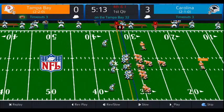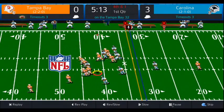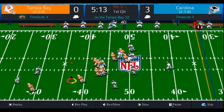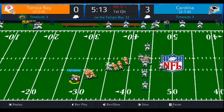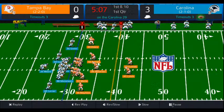Roby back to the punt. Here's the punt from Roby. Kicks away. Taken by Carrier and tackled immediately for a 2-yard gain as Carolina starts their drive on their own 29.